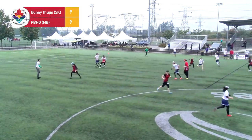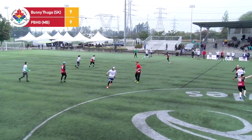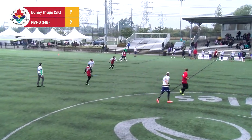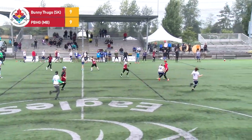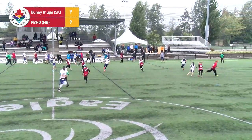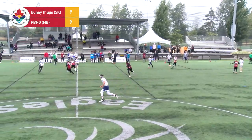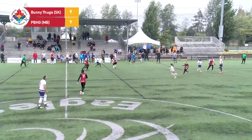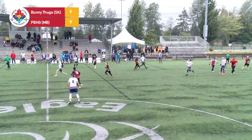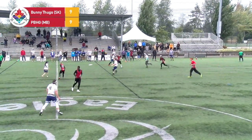Medwick under. Some poachy defense here from the Thugs women in the lanes as now Schwartz will find herself in open space on the far side. Schwartz looking for an option, has the reset in Thompson. Thompson over to Lim. Lim has Delorme in the middle who reels that one in.